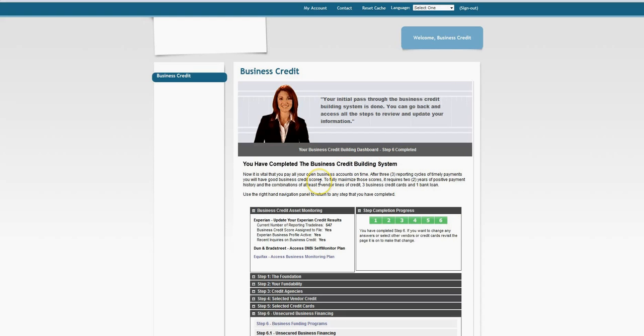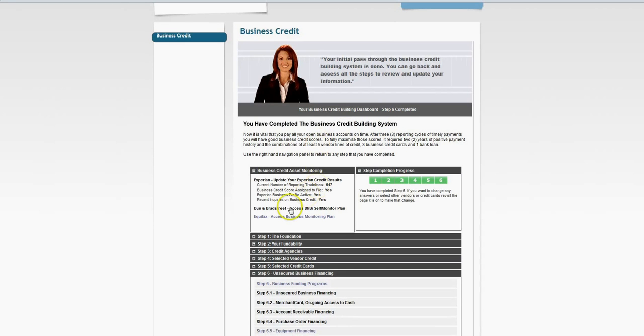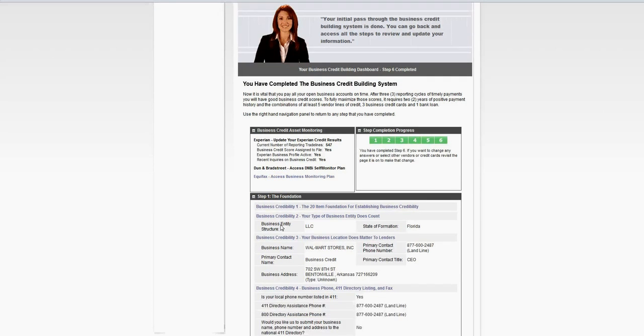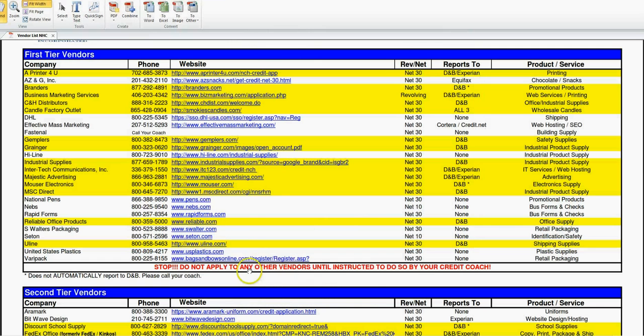Another big difference between our system and anything out there today is that we actually help a business meet all lending requirements so you can qualify for business credit. A lot of companies will just give a list, and this is an example of a list that some business credit companies hand out. This is pretty much what all business credit companies hand out. It's just a list of creditors, phone numbers, websites, and who they report to.